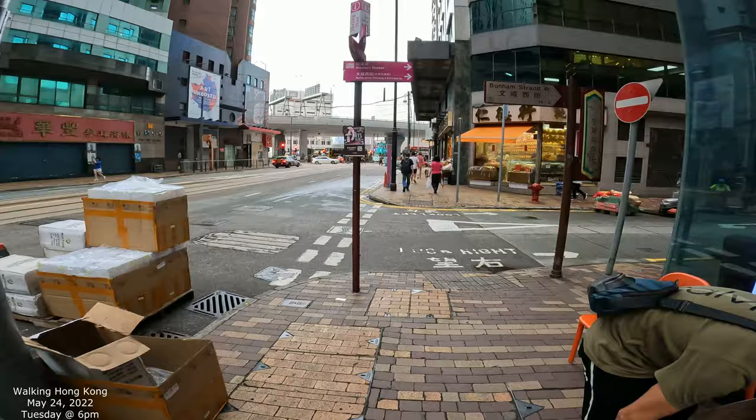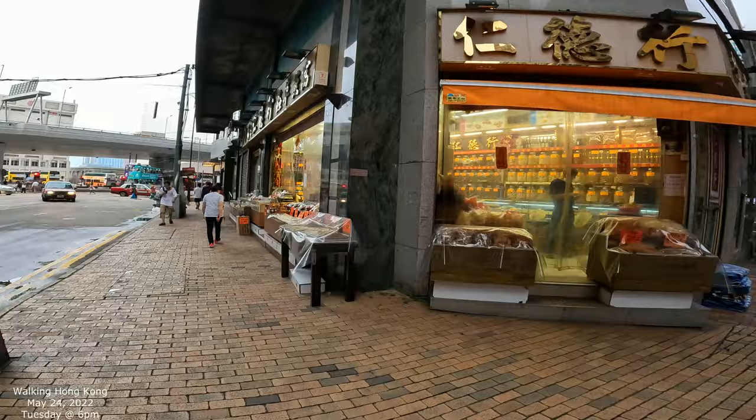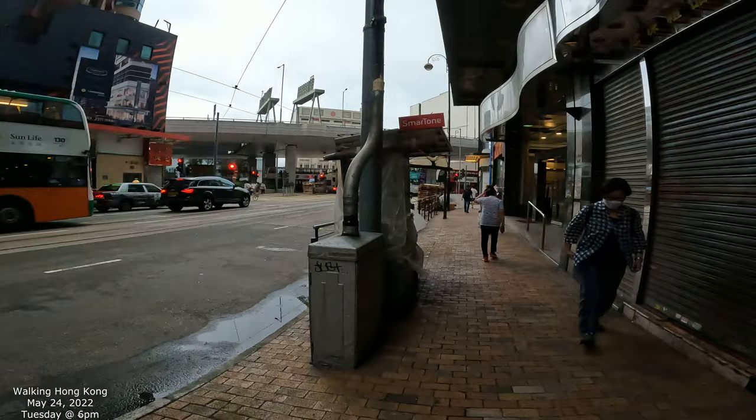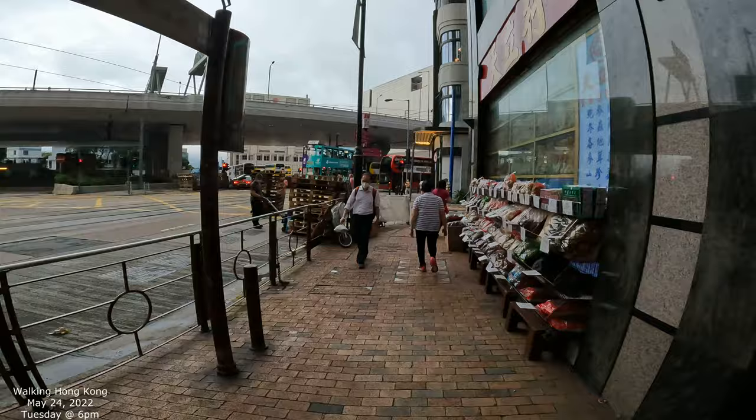Bottom Strand. I think this is going to end over here. Pretty close to the Macau Ferry right now, too. Let's see what this street is that it turns into. So yeah, this is Voeux Road West. And it's going to turn into something else.